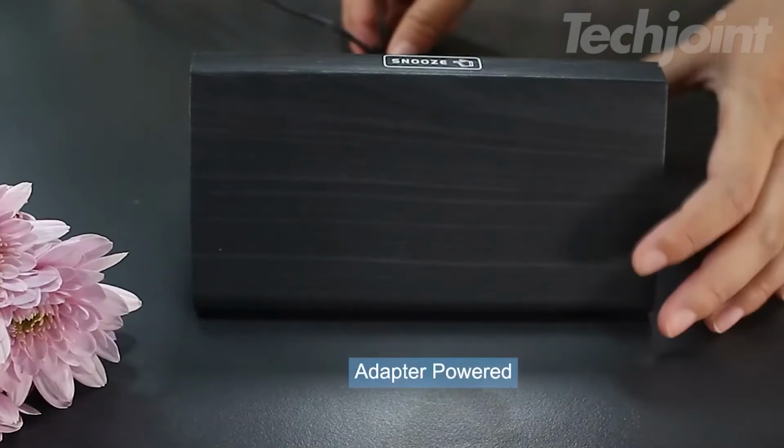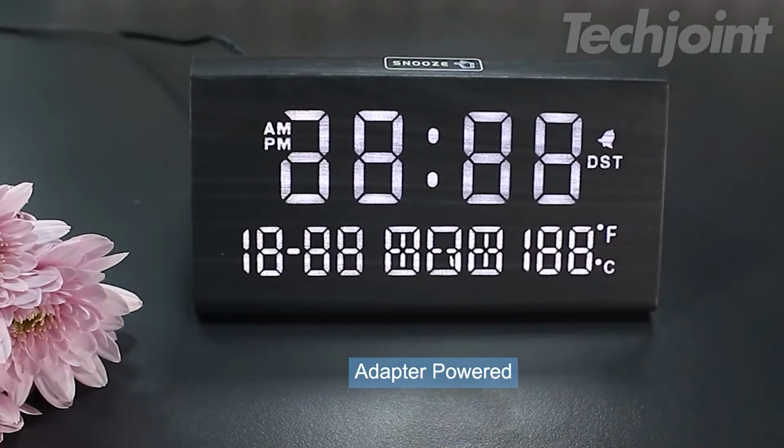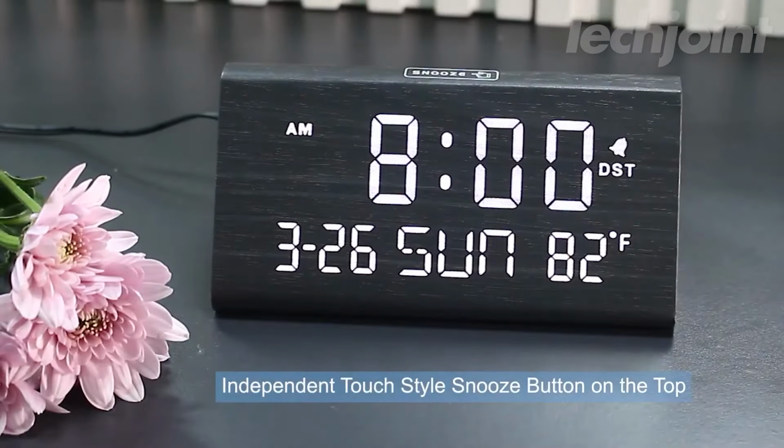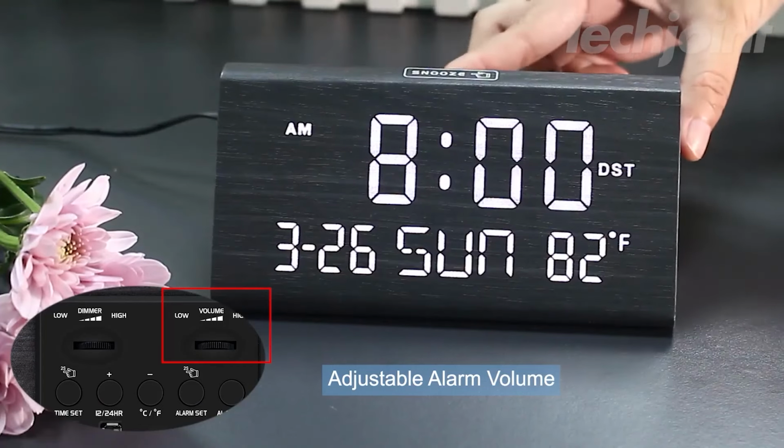The clock includes a USB charging port, making it convenient to charge your devices right from your nightstand. The snooze button is easily accessible for an extra 9 minutes of sleep, and you can adjust the alarm volume between 30 and 90 decibels.